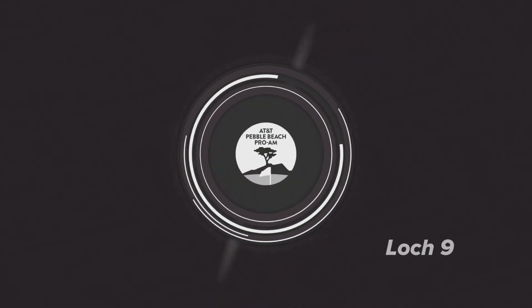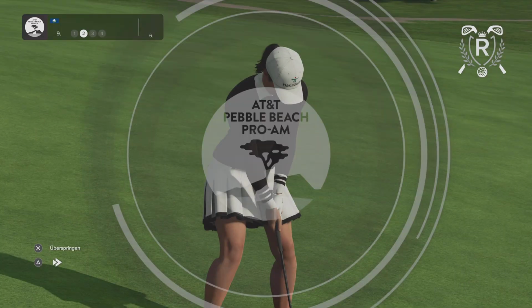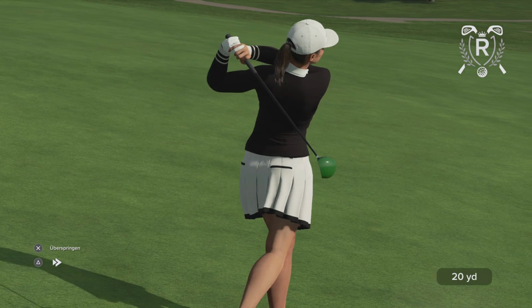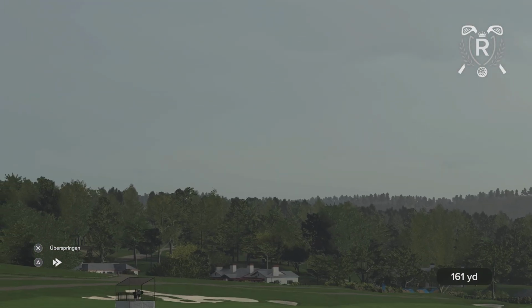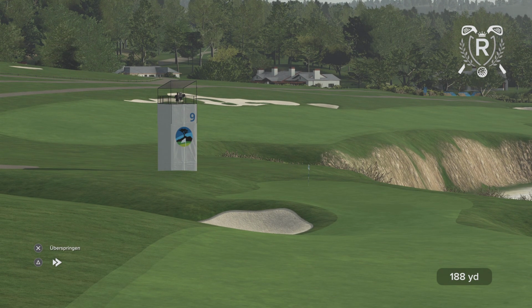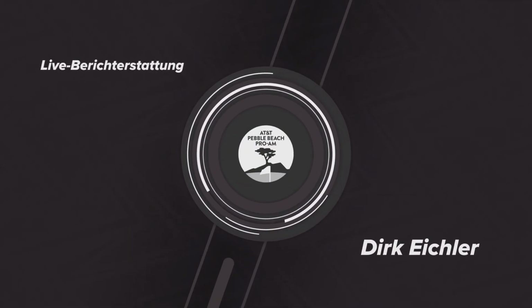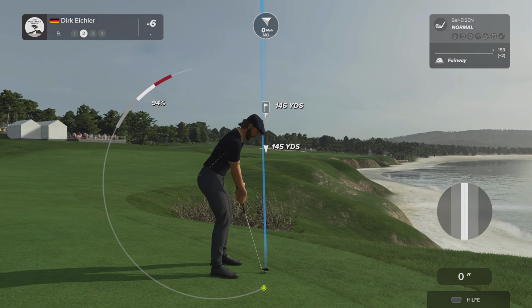Why don't we catch up with what Lydia Ko's up to? She's trying to pull ahead in this group rivalry. Let's see what happens. Oh, that's a lovely shape shot. This one is heading to a really not so good space. Oh, that impressed me and her. Sitting at 6 under for the day. Currently in top spot.